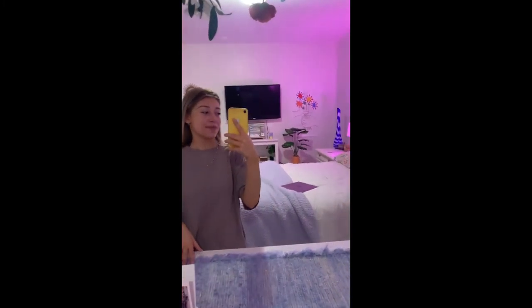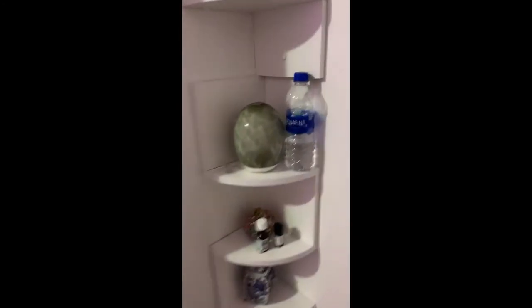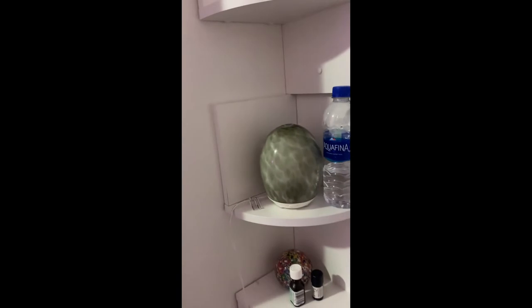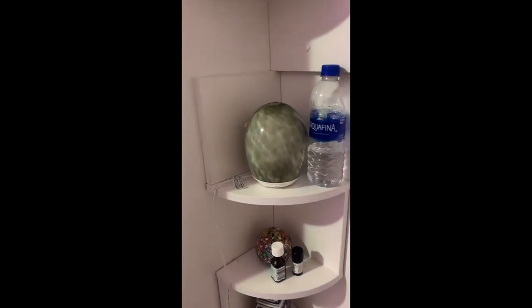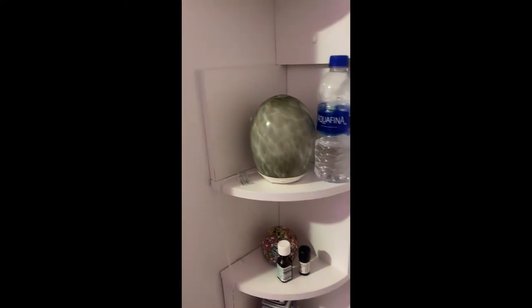I'm here to show you my bedroom, workspace, quarantine space for 2020. So, this is my room. It's kind of cute. This is my oil diffuser, which I know a lot of people are going to hate on, but it actually really helps me to not stress out. I don't know why. It's just the smells or something. I have a lot more in my bathroom, but I like to keep my favorites right there.